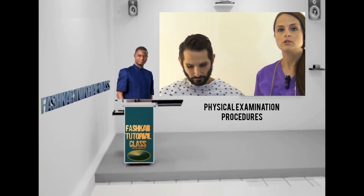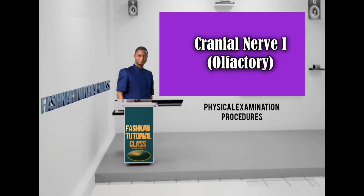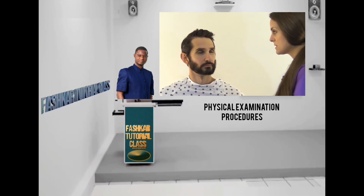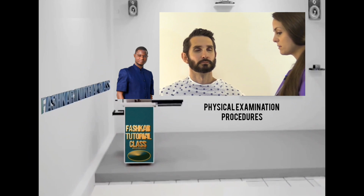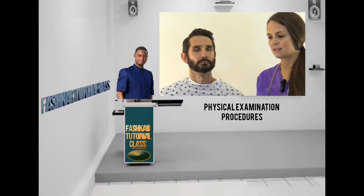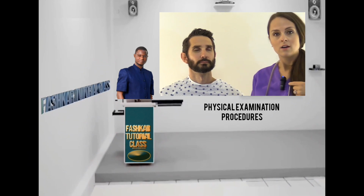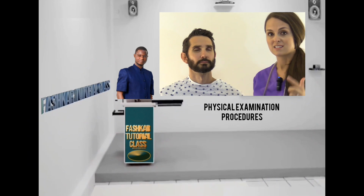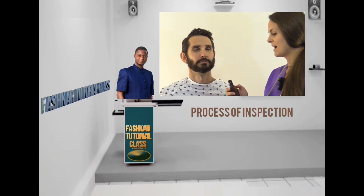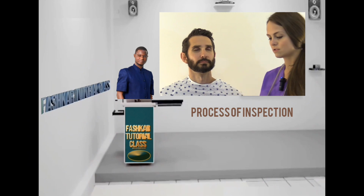And then we're going to test the olfactory cranial nerve 1, the sense of smell. So Ben, what I'm going to have you do is close your eyes and I'm going to put something in front of your nose and have you breathe in and smell, and you tell me what you smell. And whenever you do this, use something that's pleasant smelling, not something that's really stinky, because it could elicit a gag reflex if the person has a sensitive nose. Okay? Vanilla. Okay, and this was vanilla extract, and that is correct. So that cranial nerve is intact.